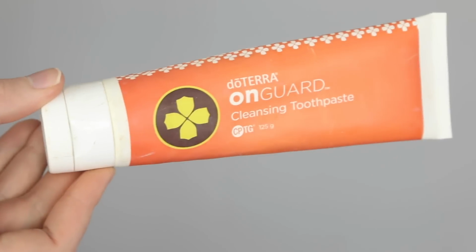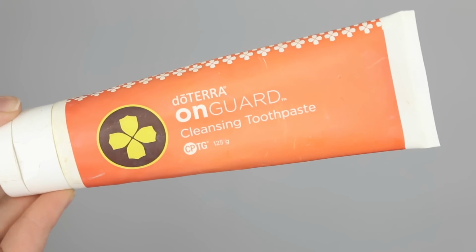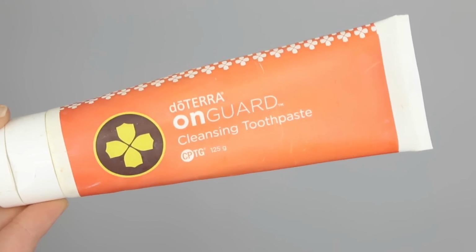But I definitely would not purchase these. There's no way I'm paying La Mer and AmorePacific prices for a moisturizer. No. I've got more important things to spend my money on. I then have the doTERRA On Guard Cleansing Toothpaste. Love this toothpaste. I think it's an awesome toothpaste and I have repurchased this.